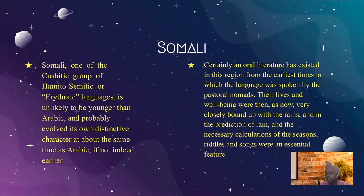So I'll give you a little background on Somalia and Somali, the language. So Somali, one of the Kushite groups of the Hamaro-Semitic or Afro-Asiatic languages, is unlikely to be younger than Arabic, and probably evolved its own distinctive characters at about the same time as Arabic, if not indeed earlier. Now, since it primarily was spoken as an oral language before the written form of it was invented, it has been an oral literature which has existed in this region from the earliest time in which the language was spoken by the pastoral nomads.